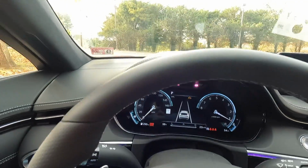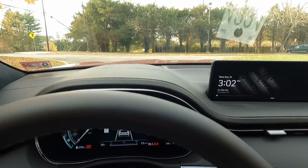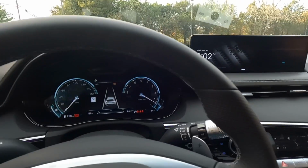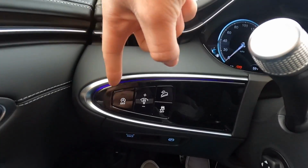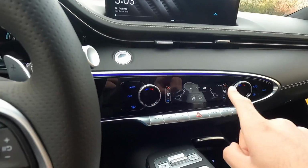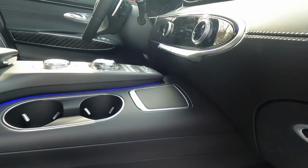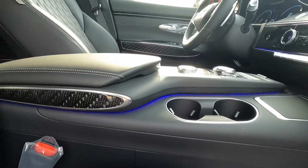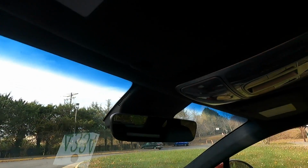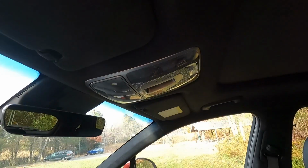So up top here with the Sport Advanced package, you get a leatherette wrapped upper dash. You also get layered edge backlit trim, which I believe is the ambient lighting. Not 100% sure on that, but you get the ambient lighting there, you get the ambient lighting there, and I'll show you on screen right now all the ambient lighting throughout the interior. It looks very, very nice. And then also with the Sport Advanced package, you get the micro suede headliner. It feels and looks very sporty.